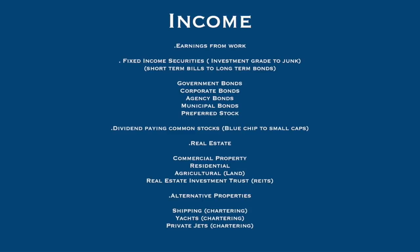Of course, real estate, you can buy to let, or buy to rent, as you would say in the US. And there's all kinds of real estate properties: commercial, residential, agricultural, farming. And there's also securitized real estate, which is real estate investment trusts, or REITs. And I put here alternative properties. Maybe someone who's watching me here has a lot of money and can afford to buy ships or yachts or private jets. You can always charter those and make an income off them. And I think a lot of very wealthy people probably do. Yachts, of course, are kind of a money pit. But if you have a good chartering agency, who knows?